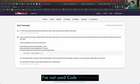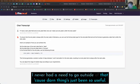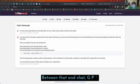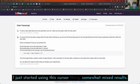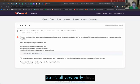I've not used Code Whisperer. No, I pretty much use Copilot all the time. I never had a need to go outside of that because the darn thing's just been so useful. Between that and ChatGPT, I just started using this Cursor thing with somewhat mixed results. I like the editor, but figuring out how to get it to do what you want is sometimes a little crazy. So it's all very early days. Yeah, pretty much stuck to that.